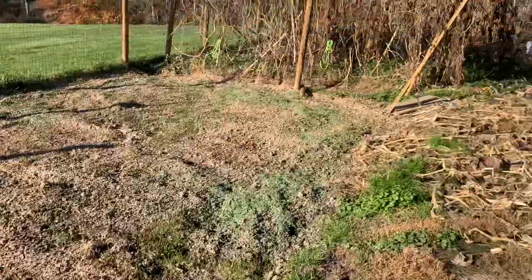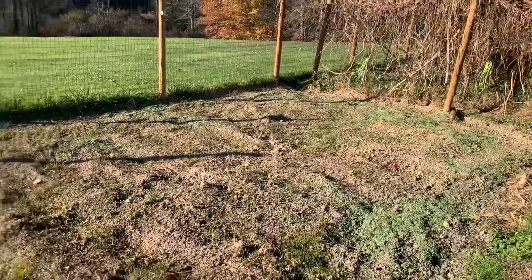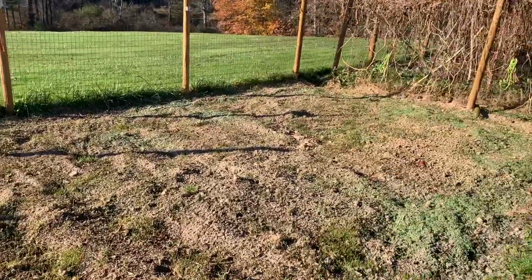Tons of mustard. Look at all that mustard. And I know I threw it good. I spread it out good. It wasn't just chunking handfuls.